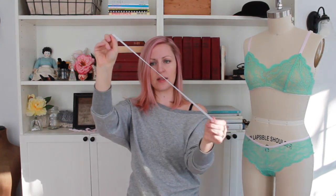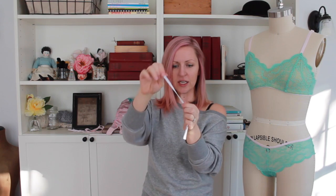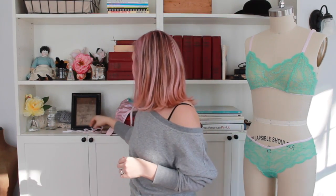So it's just regular elastic, and you can pick that up at pretty much any craft store or fabric store. You just want to make sure it's soft. Sometimes you can get some that are kind of scratchy. Just find one that's nice and soft. So those are the basic elastics that you'll need.